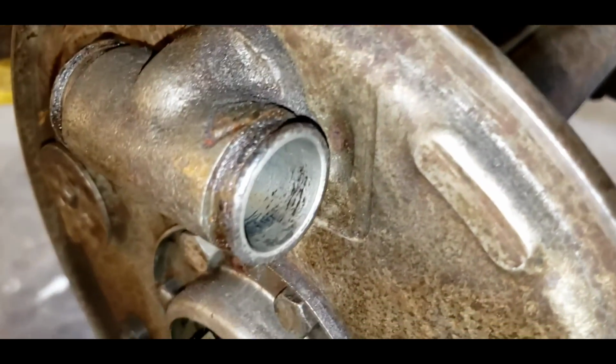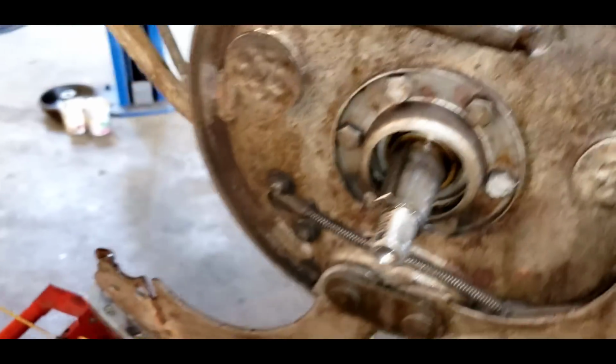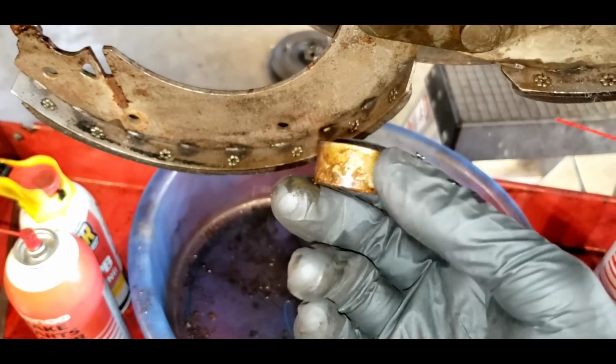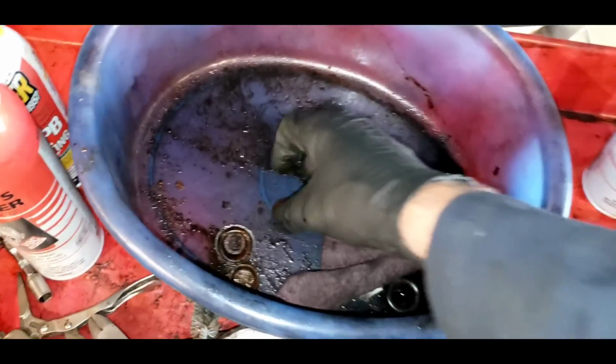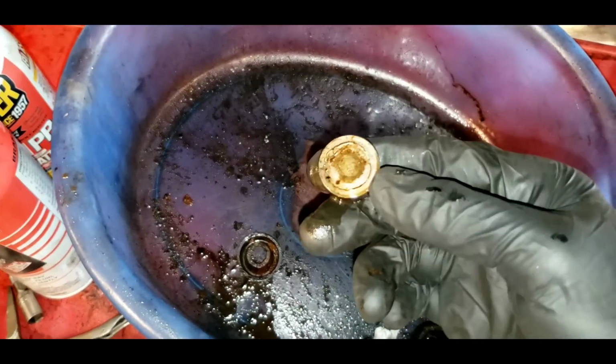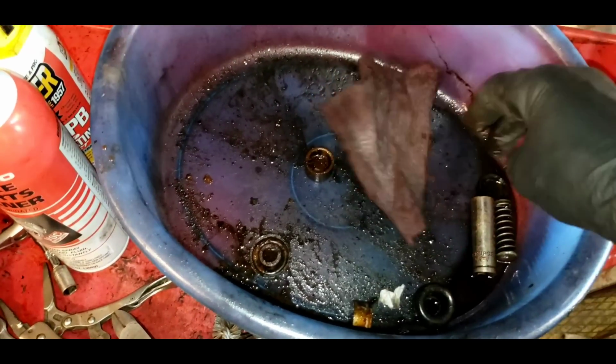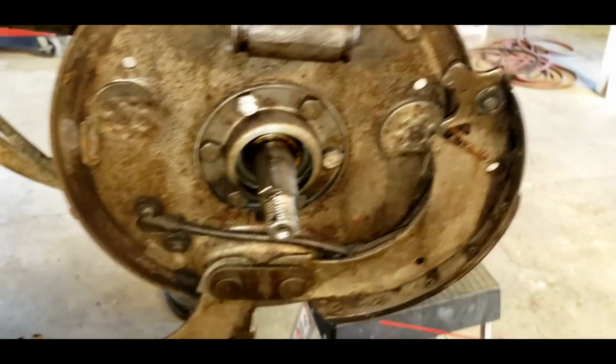Well, a little bit of pitting right there. See if I can keep working on that. The pistons were completely rusted. You've got to be very careful. You don't want to dent them or ding them. Clean them up. So we're doing the best we can.